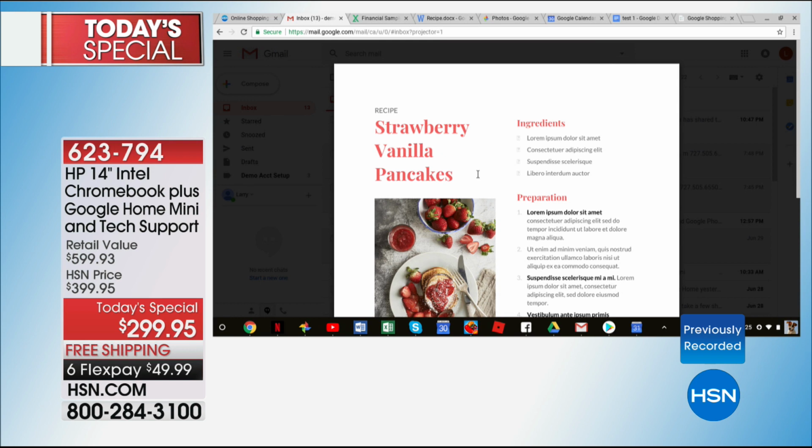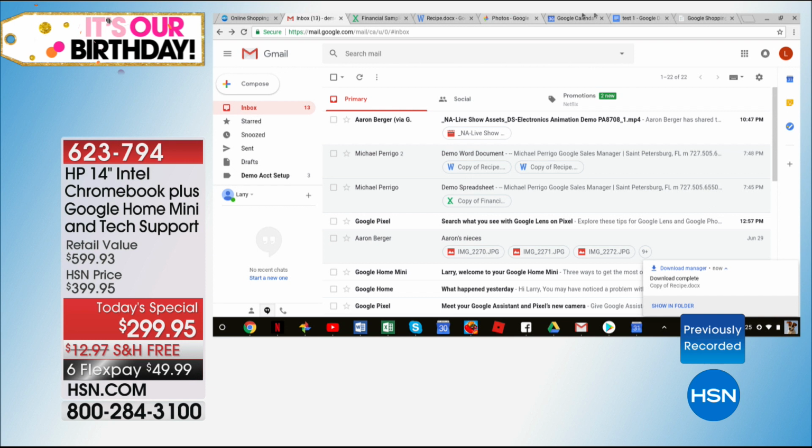If I wanted to save it or download it in a different format, I could do that. I could edit it in Word. I could open it in Docs. And all of those things are up to you. So you can use it in whatever way you want. But what I want to make most clear is nothing is left off limits to you.